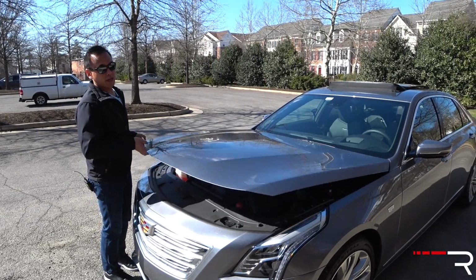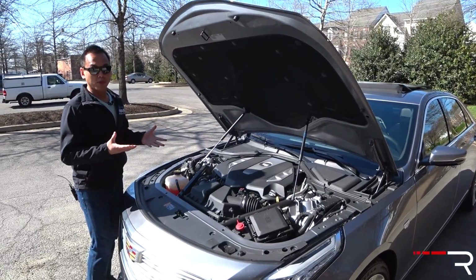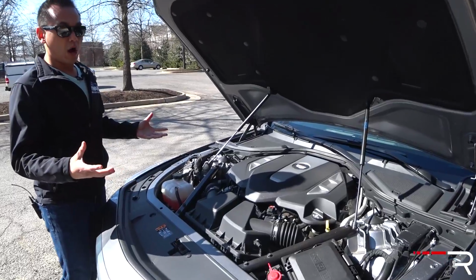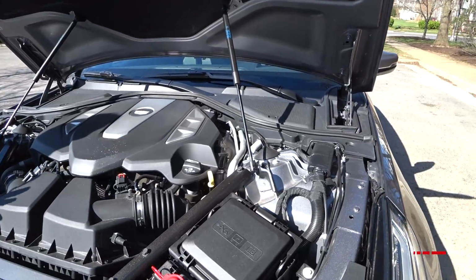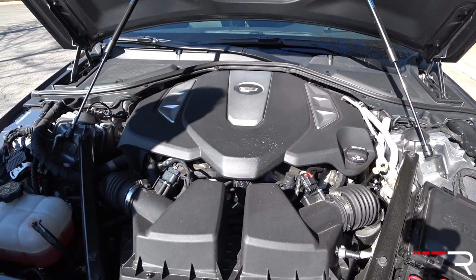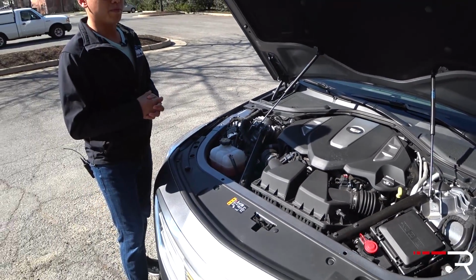So when the CT6 debuted, it introduced an all-new top engine for Cadillac, and my tester sports that. It's the 3-liter twin-turbo V6. This engine is offered in all-wheel drive only, and it's standard on this particular platinum grade. Now, the numbers are pretty nice, 404 horsepower and 400 pound-feet of torque, so it's a nice good engine for this size vehicle.